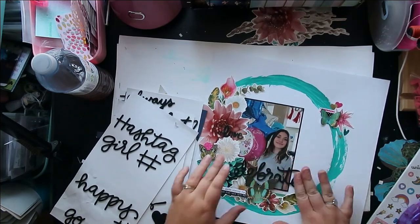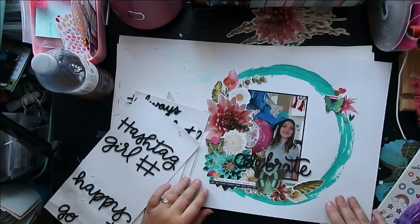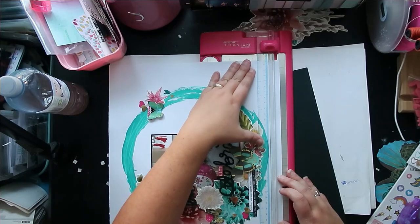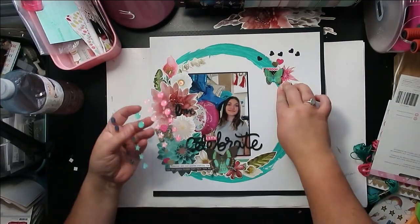On these foam sticker sheets that I have, or foam word sheets that I have, is the word celebrate, so that works out really good. It was my daughter's birthday, so we were definitely celebrating. And I thought I might actually add a bit of a longer title because I didn't have a lot of journaling to add, but I ended up just sticking with celebrate.